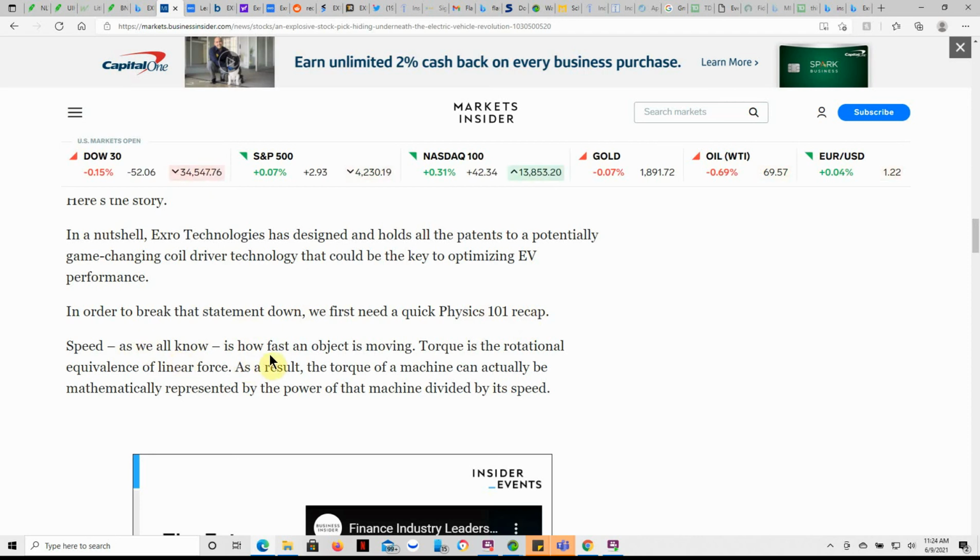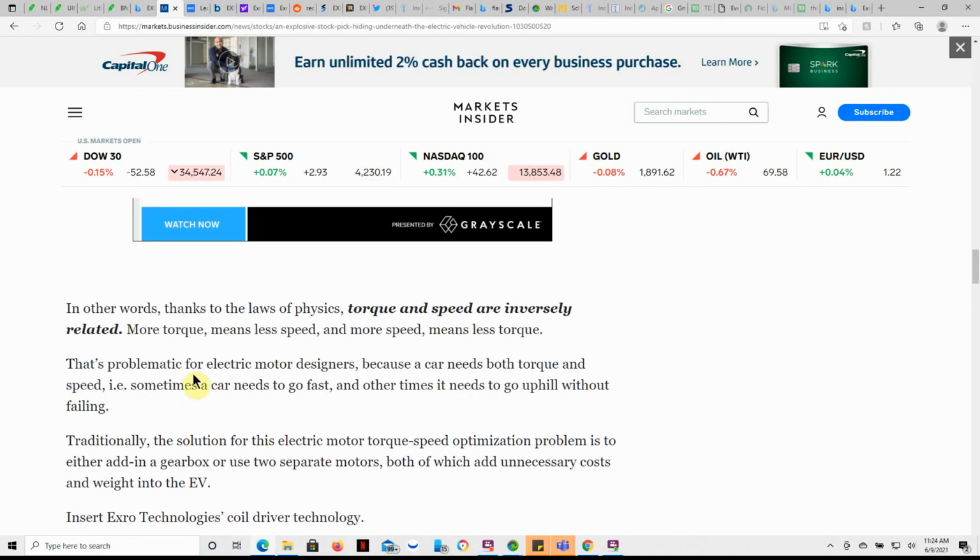Speed, as we all know, is how fast an object is moving. Torque is the rotational equivalent of linear force. As a result, the torque of a machine can be mathematically represented by the power of the machine divided by its speed. In other words, thanks to the laws of physics, torque and speed are inversely related. More torque means less speed, and more speed means less torque.